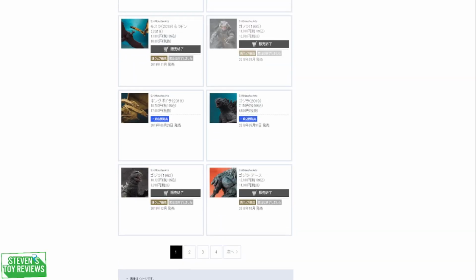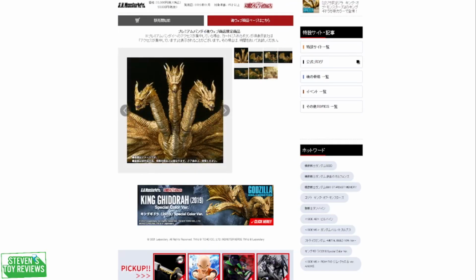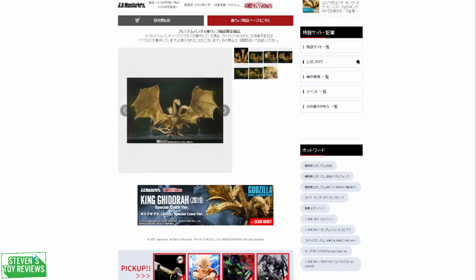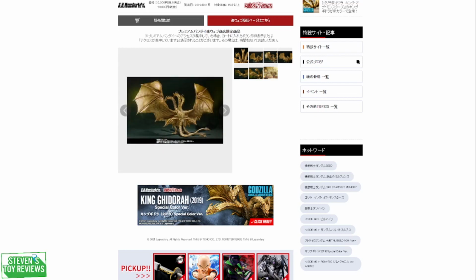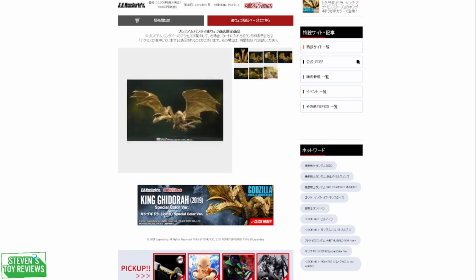We're skipping Gamera because unfortunately he wasn't brought over to the US. Bluefin Distribution has brought web exclusives over with no concern, and that's kind of the same scenario we're in here. So this is not the first P Bandai exclusive for the SH Monster Arts line, and it's not going to be the last. Now let's go ahead and talk about this just a little bit.